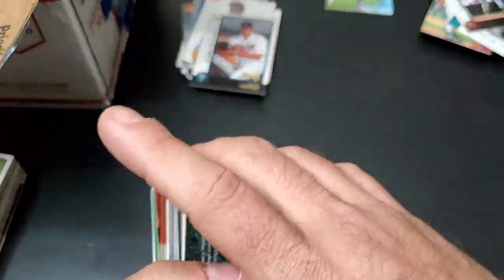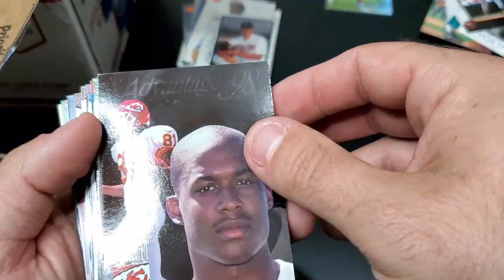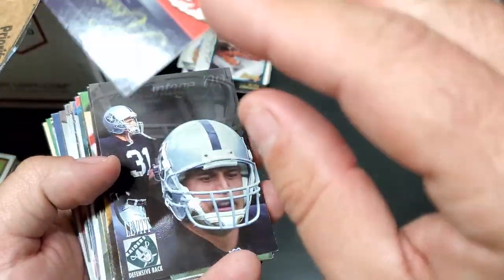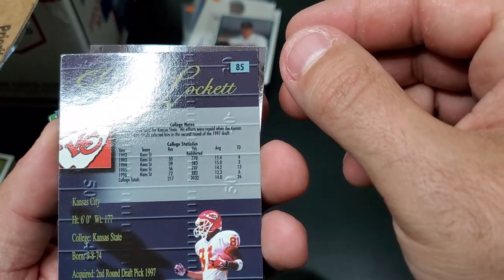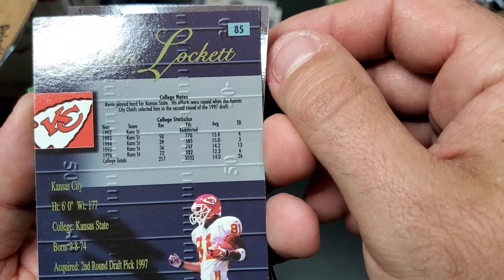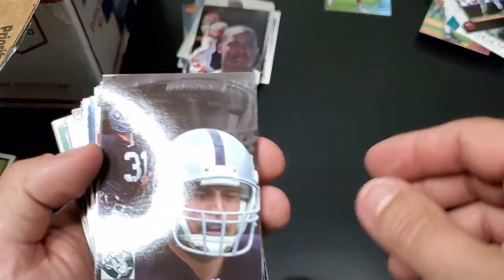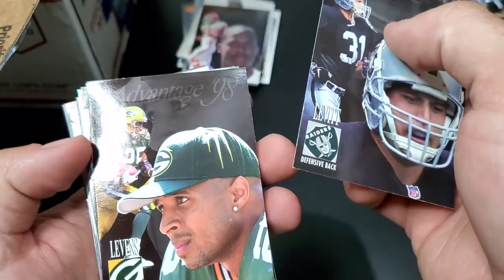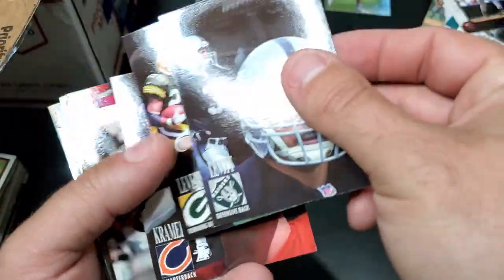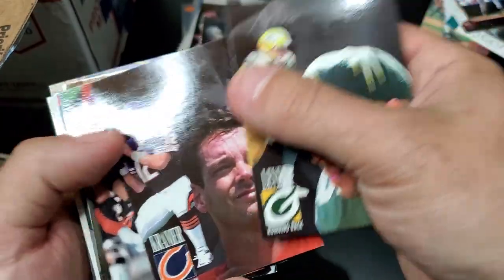Let's keep going. Lockett. Kevin Lockett. Looks like he had 5 years. Redshirted. So I'm going to take it. That's his rookie. Dorsey Levens. Oh. That's a rookie, but that's not. That's not.